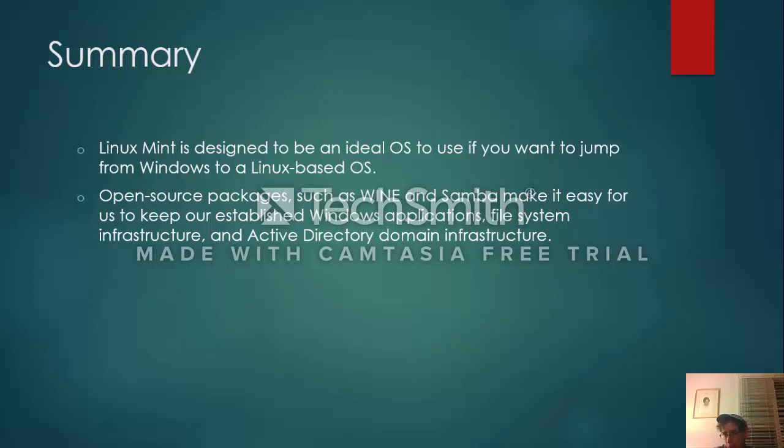And here are my sources. And shortly, I'm going to show you a demonstration of my VM and the operating system and our setup.